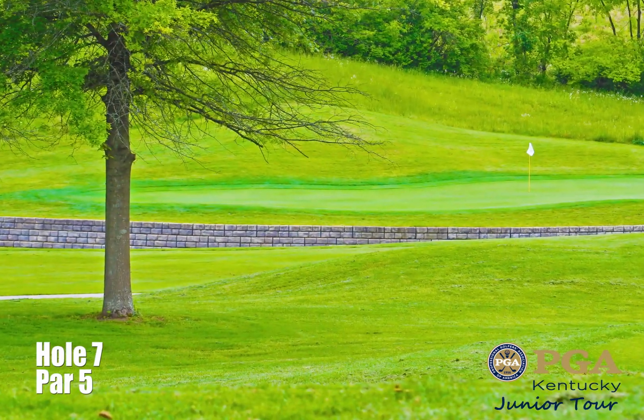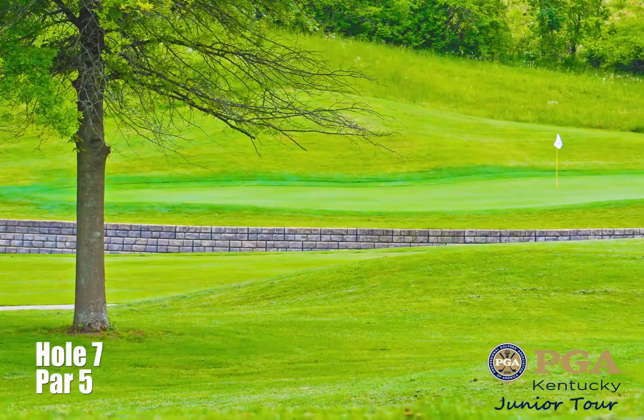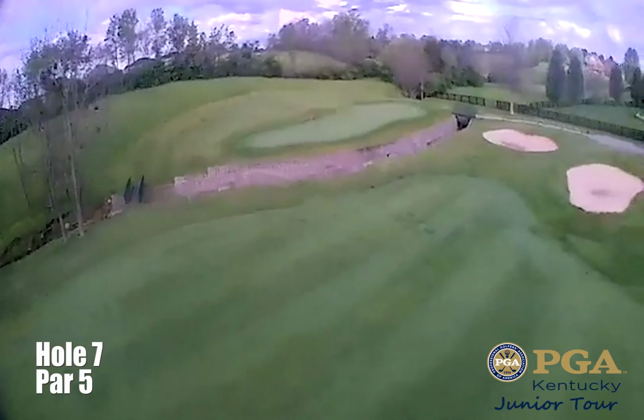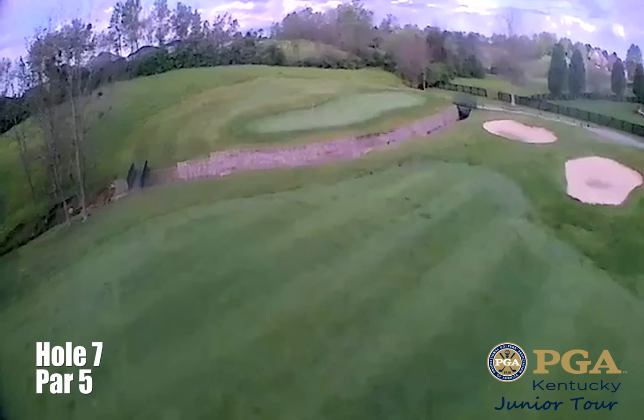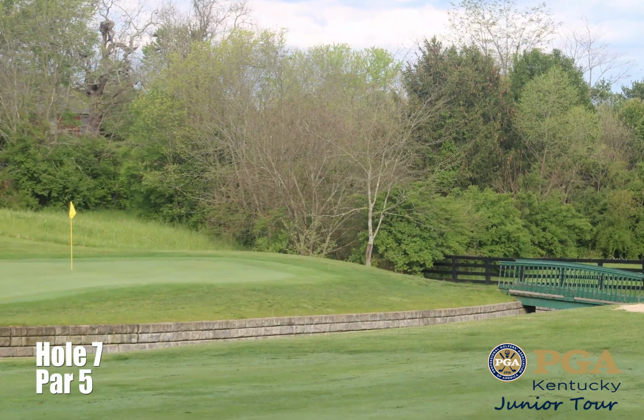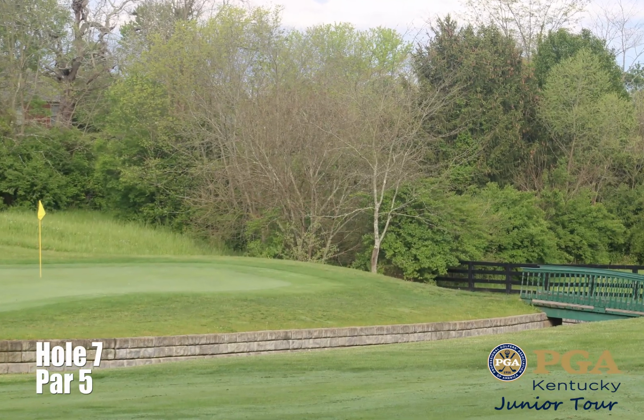The seventh hole at Gibson Bay can be a reachable par 5. It requires a good drive near the tree line on the right. The second shot plays over a small creek that guards a small green. Seven is a great risk-reward par 5.